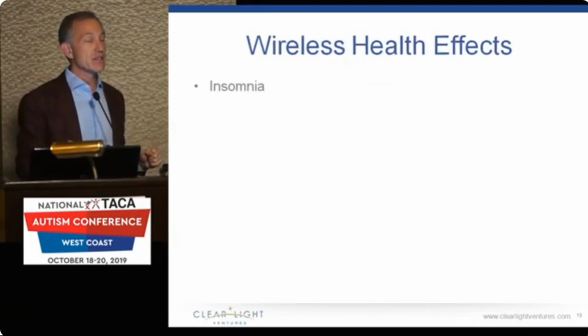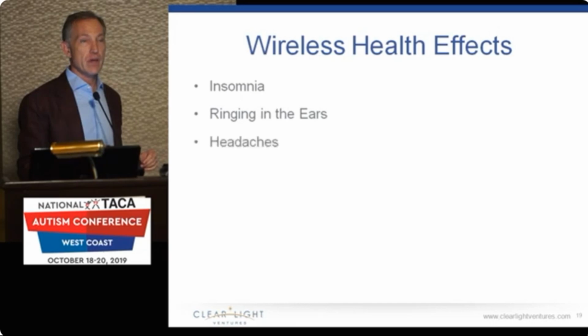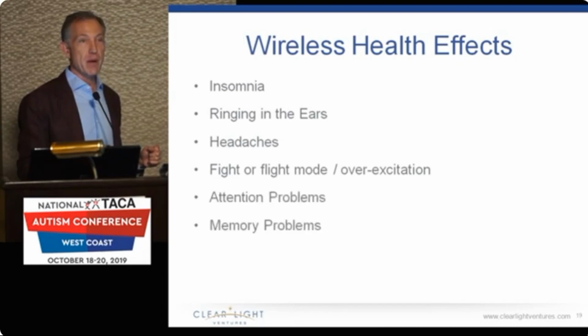The health effects of wireless, not just autism, but I think for the parents as well, and other friends and so forth, the most common symptom reported is insomnia, sleep disruption. The second most common is ringing in the ears, headaches, fight or flight mode or overexcitation, attention problems, memory problems. I always joke that I had all these things except I don't remember having memory problems.